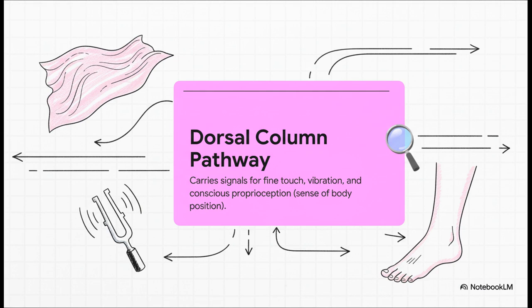This is kind of like the luxury lane on our highway. It carries all the really detailed, high-fidelity information. You know, stuff like the feeling of a silk shirt, the buzz of a tuning fork, or that weird sense you have of where your arm is even with your eyes closed. That's called proprioception, by the way.